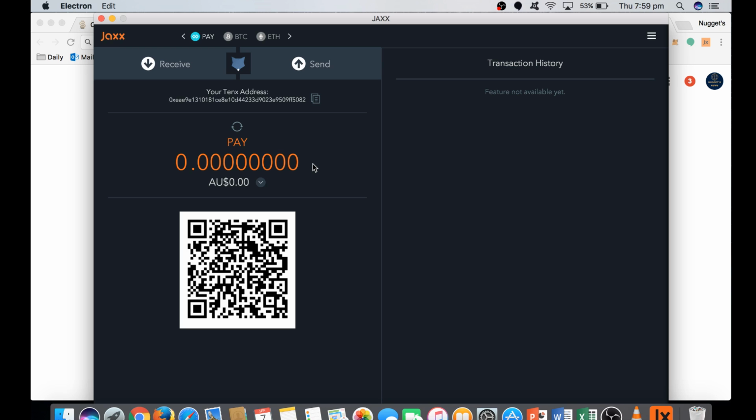A friendly option for those guys that have just got a few basic coins like Bitcoin and Ethereum and are looking to maybe add others without having to open up more wallets, more accounts on more websites.